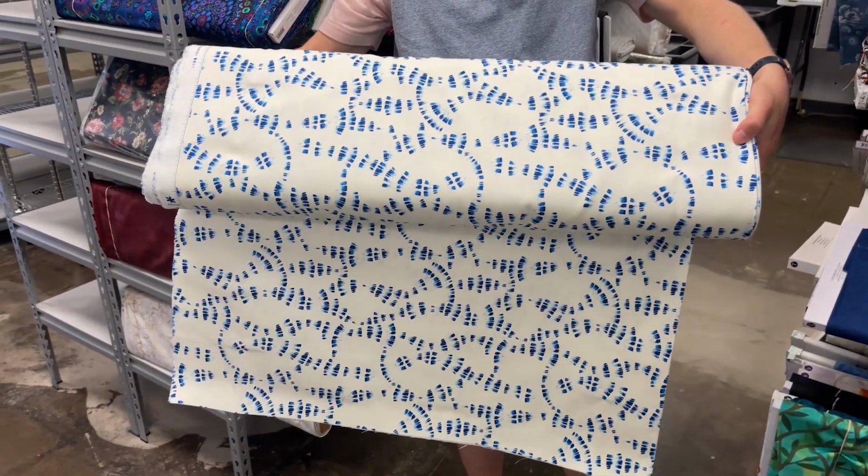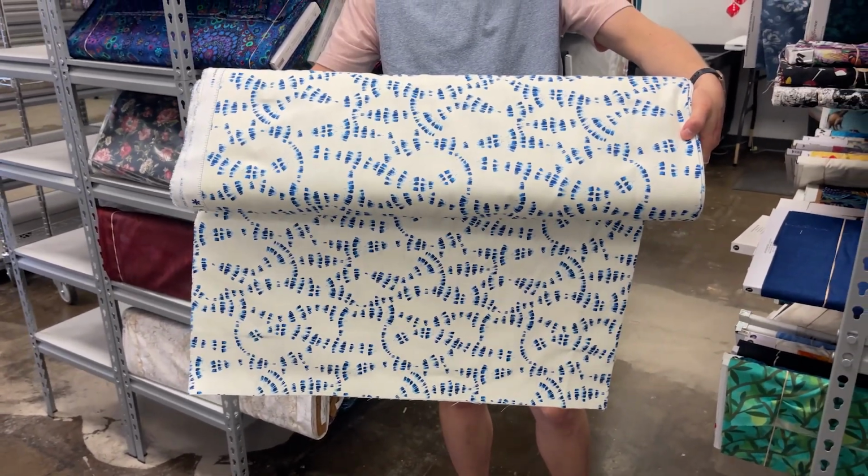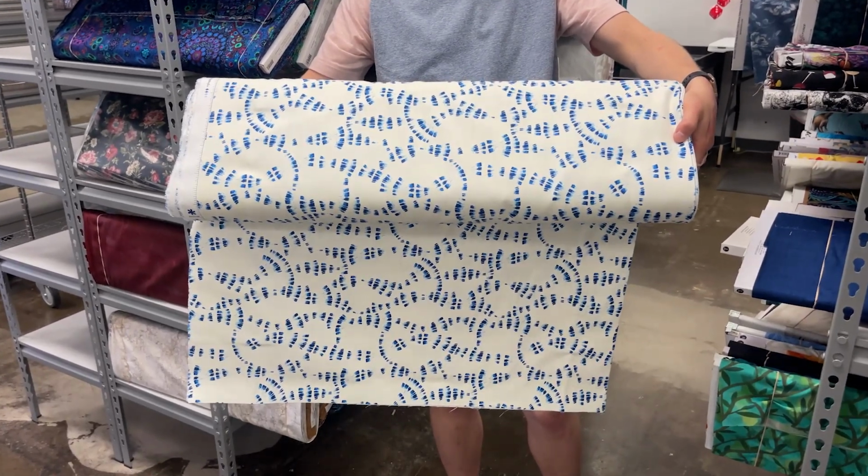That indigo canvas is a lightweight canvas with the width of roughly 58 to 59 inches, so it's a little bit past your typical 44, but not quite your 108-inch wide backing. On that note, this is called Ink Perfect from Art Gallery. Like I said, it's very Japanese themed inspired. It is a lot of indigos and whites with a bunch of different patterns. Make sure to go check this out.